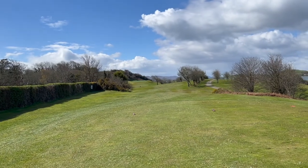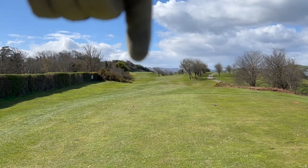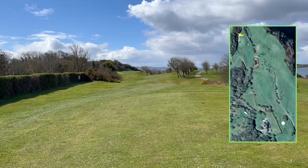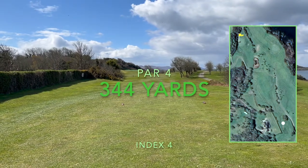So the 8th hole is par 4, index 4, 344 yards. You can just see the green up on top of this little hill here. But in front of that, there's water. So what I'm going to do is I'm going to hit a little three wood off the tee. Hopefully maybe leave it somewhere around here. That's the plan anyway.